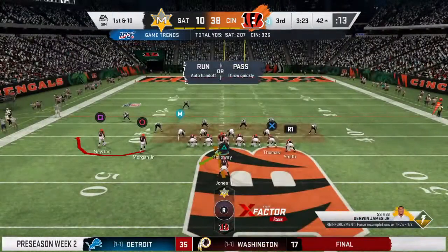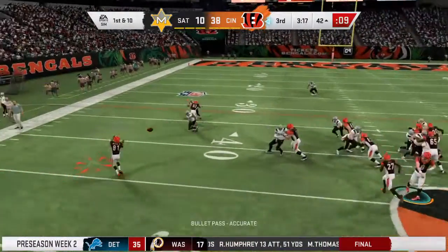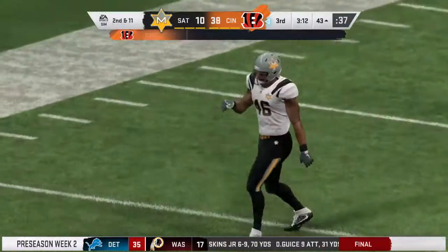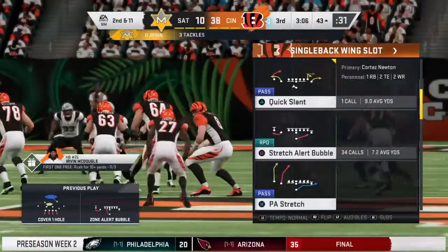So the big play gets him across midfield now for 1st and 10. Throw left side complete. It's Morgan. And they went the wrong way there. Losing yardage back at the 43-yard line. The pass for negative yardage, obviously no good.